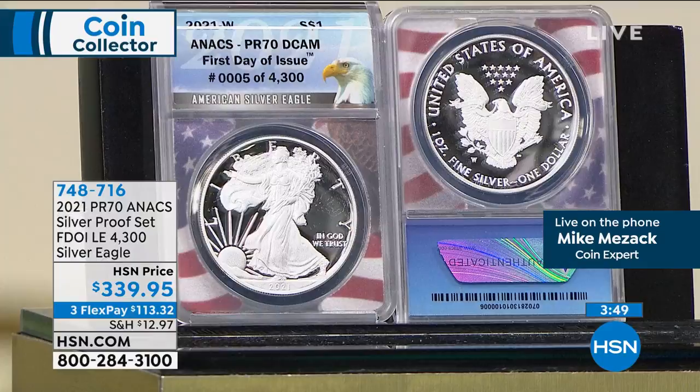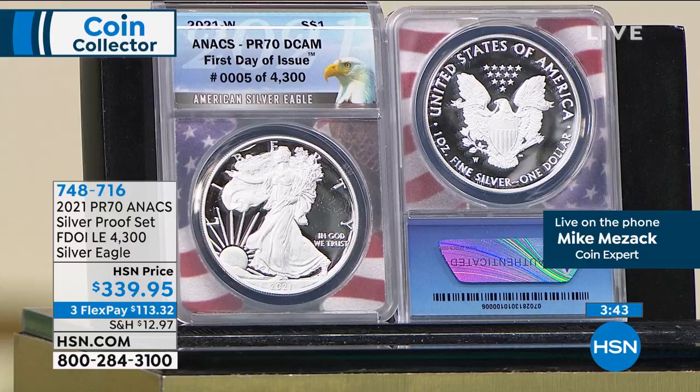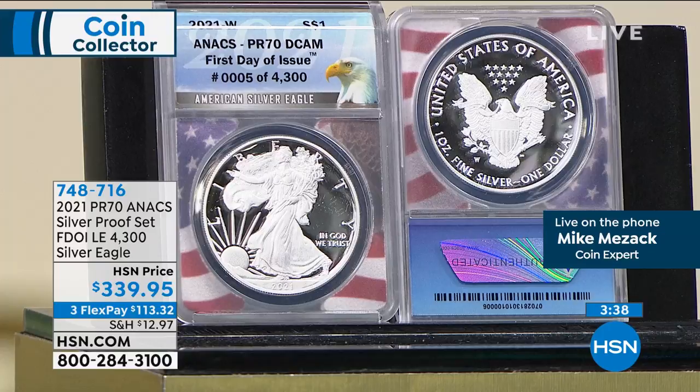Mike, you bought a whole bunch of these, as much as you could, right? Only 300,000 total. But what you gave us is the perfect grade, too, and that's so important. Remember, we talked about that earlier. The single most important determining factor of value in coin collecting is condition. The higher the grade, the more it's worth, period. And that's what you have right here. You've got the highest grade that there is.